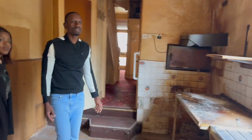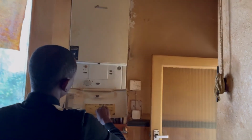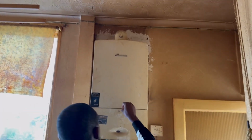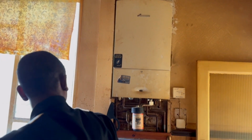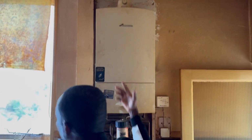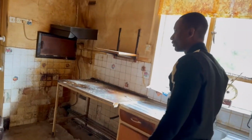And this boiler, I don't think it works. It doesn't look like it's been used for a while. It looks like it's seen the end of days, doesn't it? We'll try it and see. If it works, we keep it. If it doesn't work, we find another one. I just see this mess on it. Worcester is a very good brand. Yeah, that was the first thing I noticed. We will look into that.